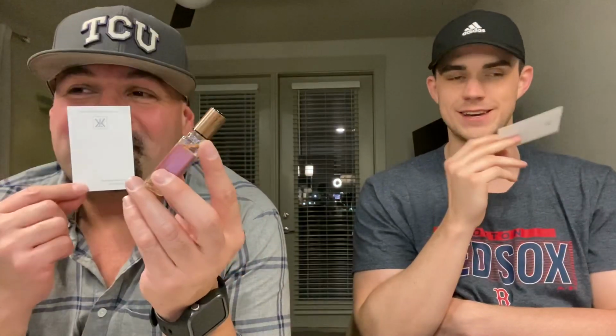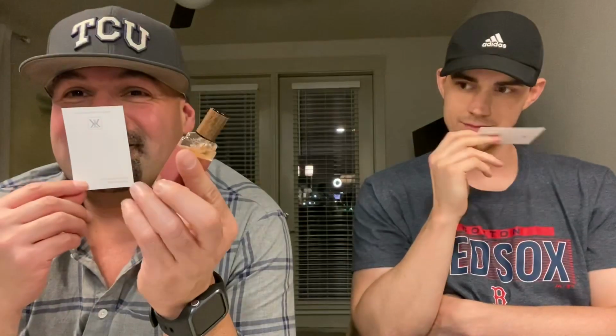Yeah, this is definitely the Aventus DNA. At first, it took me a second. I couldn't get it, maybe because my mind was on let's get some booze, but no, it's definitely Aventus. So all right, let's go back over these again, real quick.